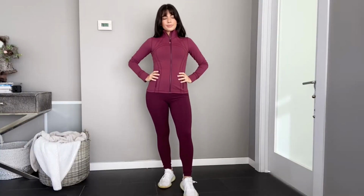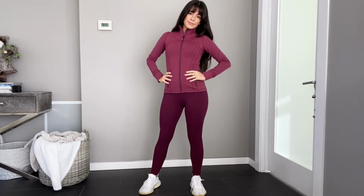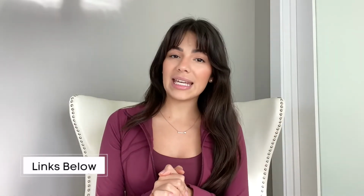The first set I want to show you guys is this one that I'm wearing right now. It's probably my favorite set that I've picked up off Amazon so far. It is this gorgeous fuchsia color, magenta color. This set is from the brand called Queenie Key, and it is one of my favorite brands that Amazon carries. They are legit Lululemon dupes in the feel, in the fit, but not in the price.